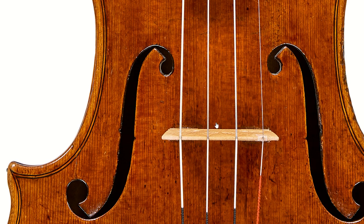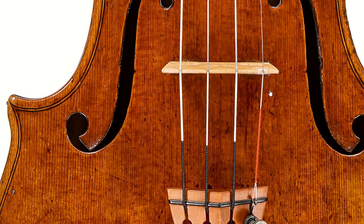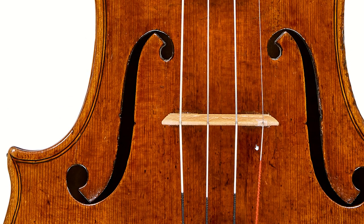Look around the bridge. It's very spongy. The retouching is very opaque. His varnish normally is really clear, and you can see the grains, but there it's really opaque, non-transparent. So they've done a lot of retouching around there.